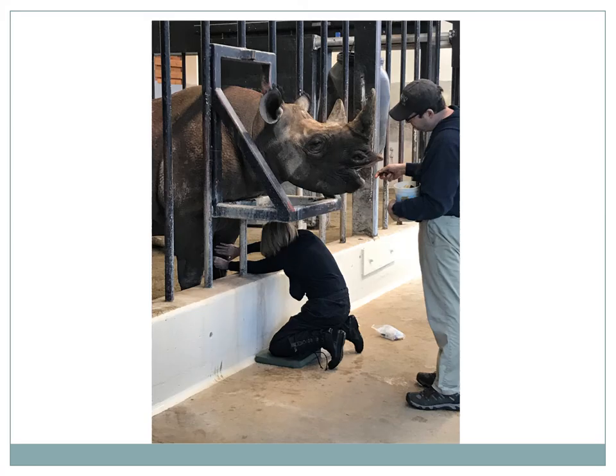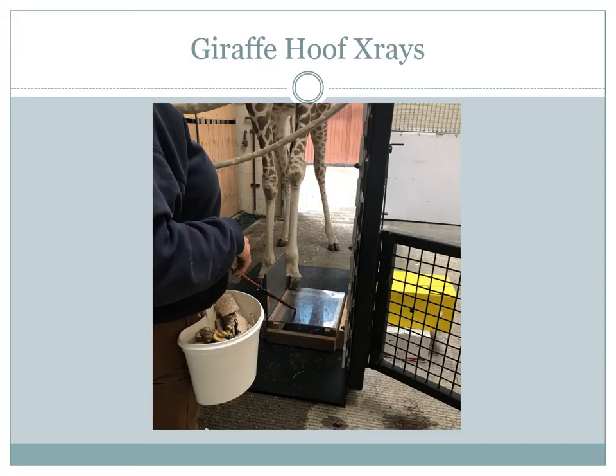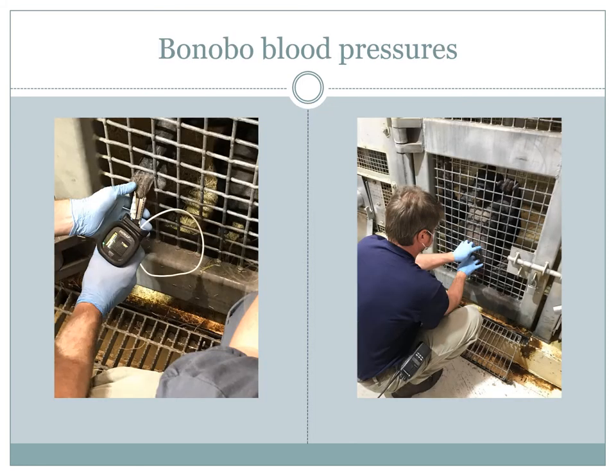Here's the same thing happening with our rhino, where we are at least checking out this patient and not feeling like it's going to kill us. We're doing hoof rads on a giraffe, and I've actually seen this on TV. They just have them literally put the hoof on the table over and over and over again, and they do it. It's so amazing to actually have them do this.